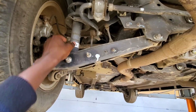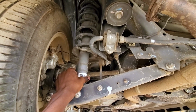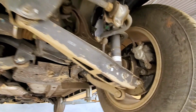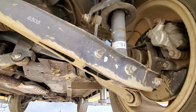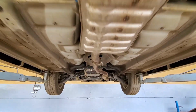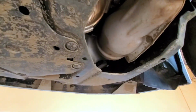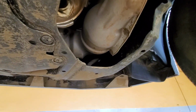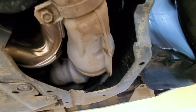Based on my observation, these shocks actually look pretty new. I don't know what you guys think. Look like they were replaced sometime recently. Anyway, the car probably was driven really, really well. So yeah, also remember to check for this thing right here. This is your catalytic converter. Ensure that it is always safe and it shouldn't be stolen. Guys, this thing is expensive.